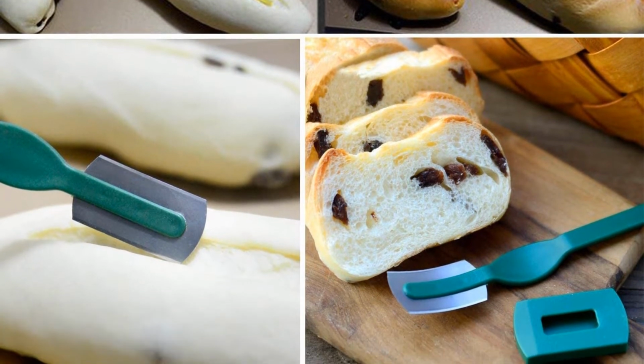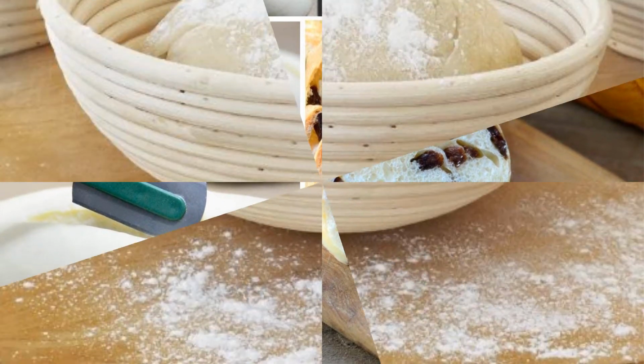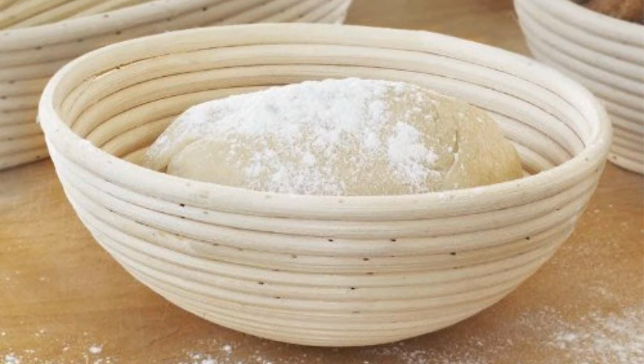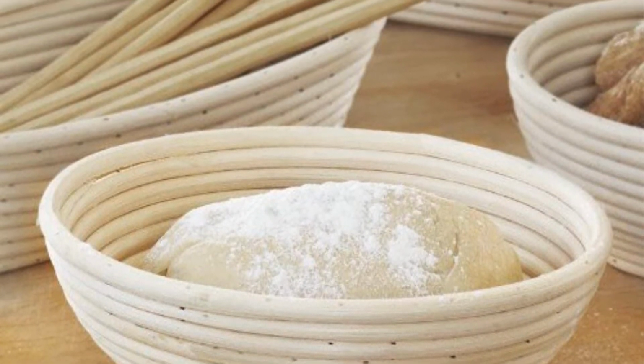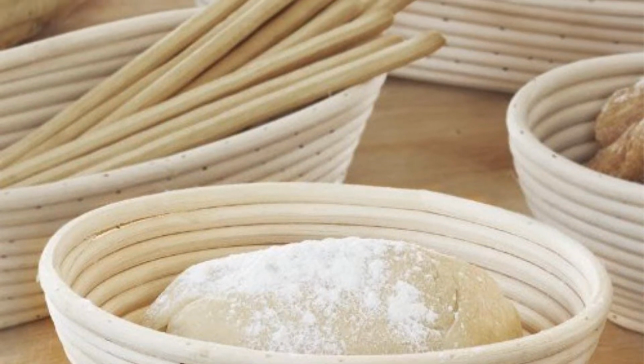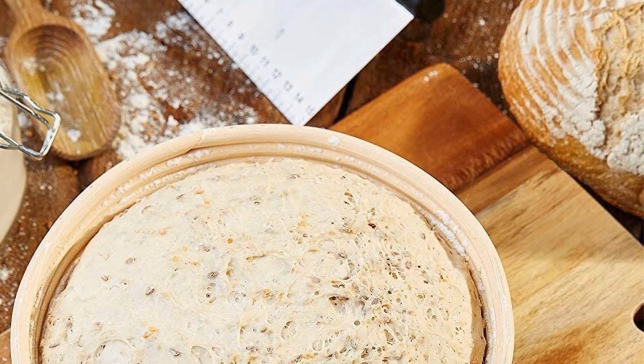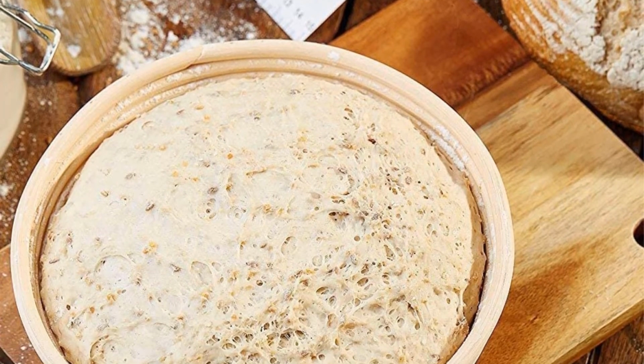This Banneton proofing basket, measuring 10 inches in diameter, is the perfect size for baking your favorite bread at home. Having traditional spiral ring patterns, this bread-shaping basket lets you end up with European-style loaves. We're also impressed with the fact that it's purely handmade. It's also free from dye and chemicals, having been constructed with natural rattan materials. Plus, it won't produce mold that easily.